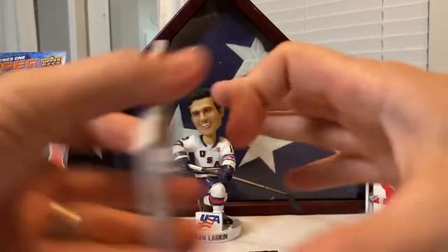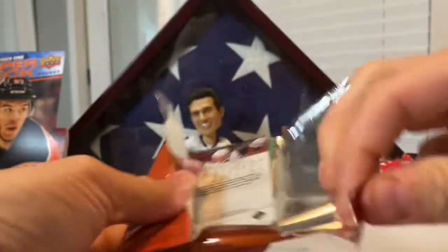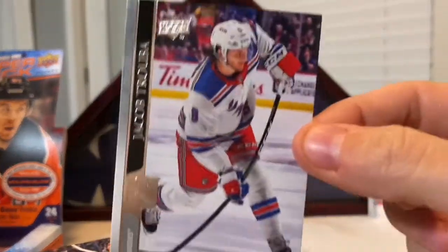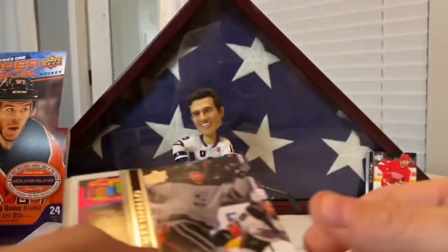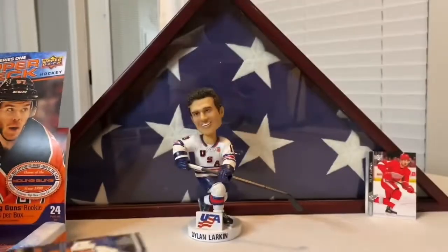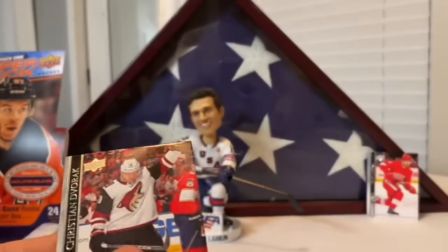All right. Moving on. Hopefully get something hobby specific here. When you do the other box, we'll see which one was better. Yeah. Compare. We'll try to tally these and see what we did better-wise from one box to the other. But here's Jacob Trouba, Joe Pavelski on the Dallas Stars, Alex Iafallo. Here's another portrait. We got Patrice Bergeron. I look nothing like him either. There's Drew Doughty, Noah Hanifin, Kata Hat, and Christian Dvorak.